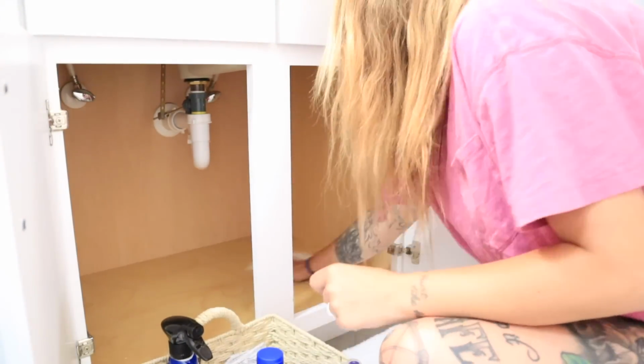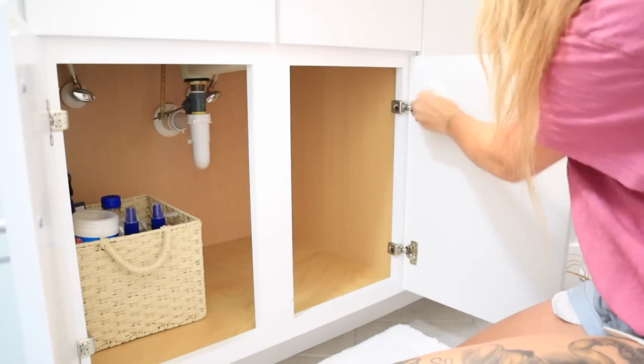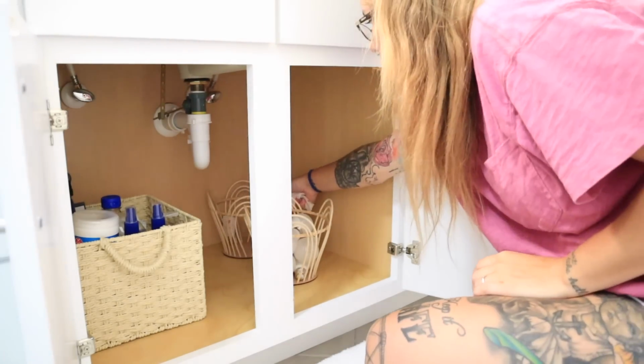Another tip that I always like to share is to go ahead and take advantage of your drawers and cabinets being completely empty, because we know that does not happen very often, and wipe everything down really well before you start putting your organization bins back in.